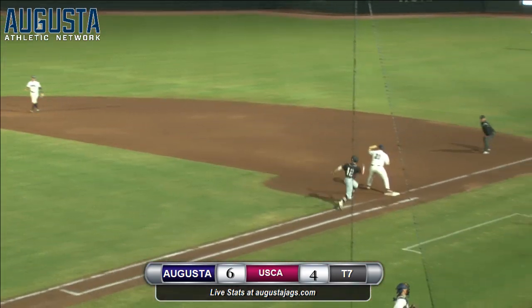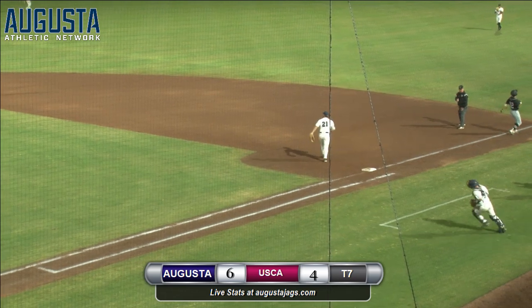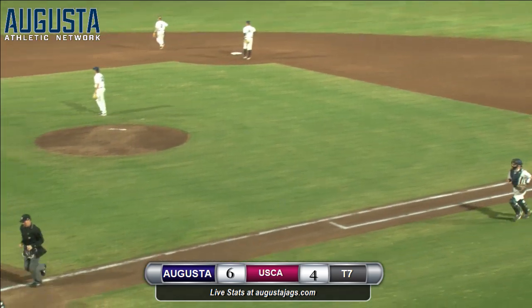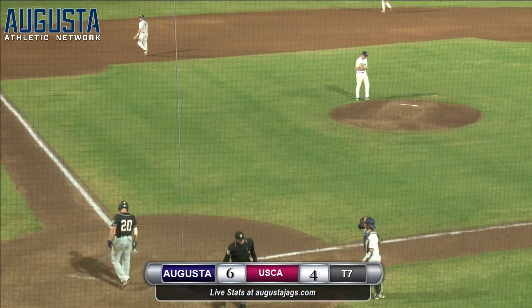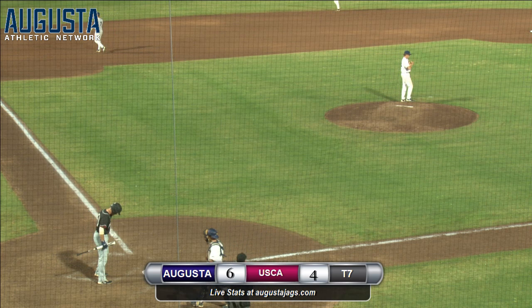And that's grounded to short. The throw over to first by Mason Robertson is in time. That's out number 2 here in the 7th. Blake, we're an out away from the 7th inning stretch of this game, and that's going to bring up Blake Bottomley.